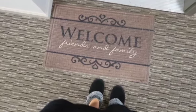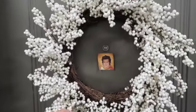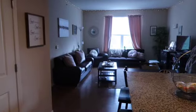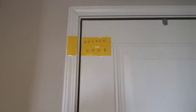Alright, so when you walk in, we have a little welcome mat, and then we have our, what do you even call this? Our wreath with Harry, of course, in the middle. Let's come in. A fun little overview. We barely have any light because there's no light fixture in that room. Also, this light has been out forever, so we don't have light from that. Anyways, so you walk in to the door and we have this fun little sign that if you hit the golden zone, then you're above 6 foot, and we have this in case men try to lie.